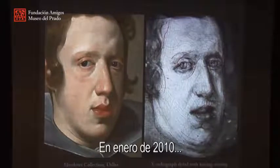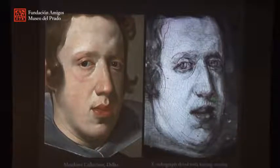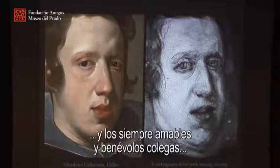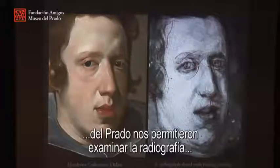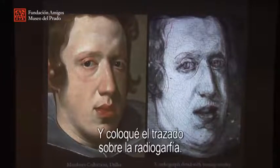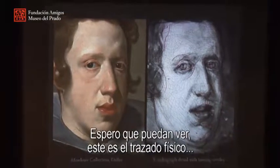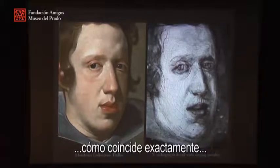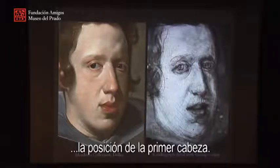In January of 2010, myself and curatorial colleagues came to Madrid, and our very kind and always gracious colleagues here at the Prado allowed us to examine the X-ray of the Philip from upstairs. And I laid a tracing over the X-ray, and I hope you can see this is the actual physical tracing, how it matches exactly the position of the first head.